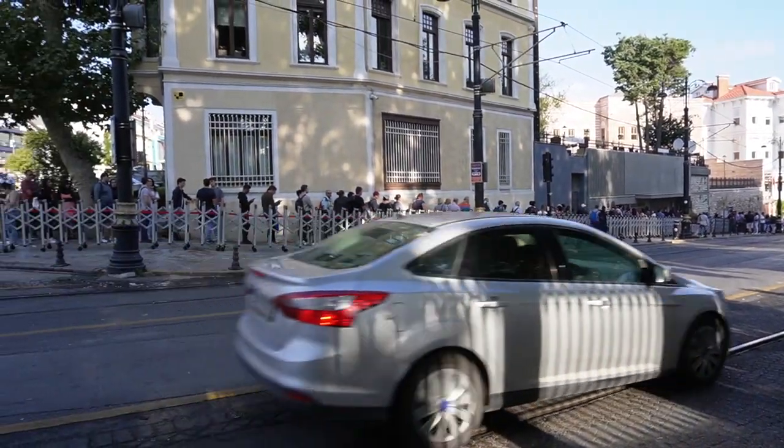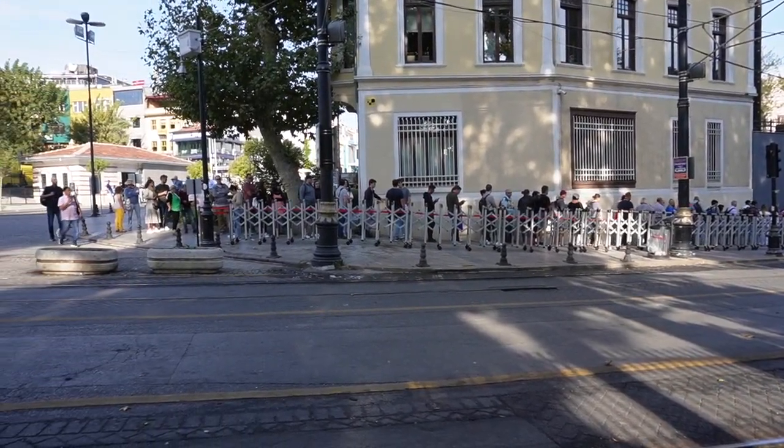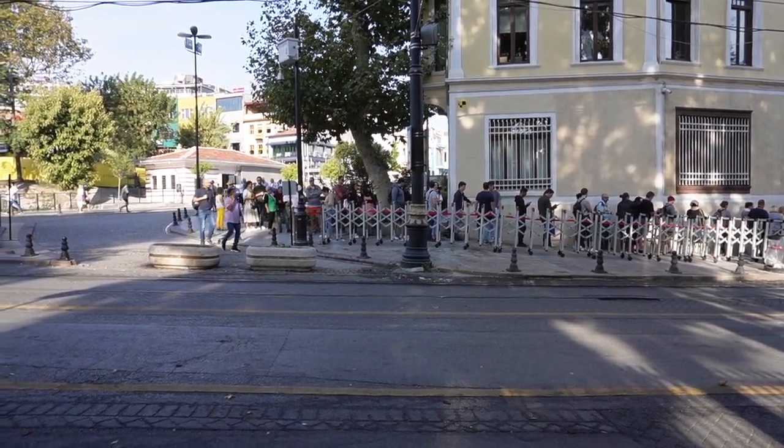We definitely didn't beat the tourists. So, we didn't beat the crowds. Guided tours, we could just skip the line. It's for two people, it's $106.